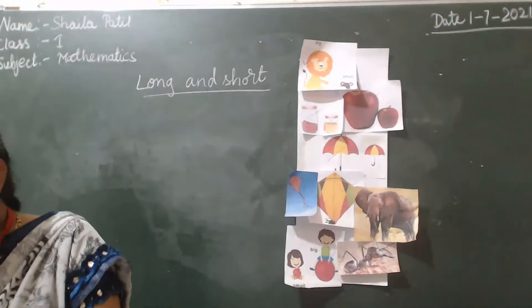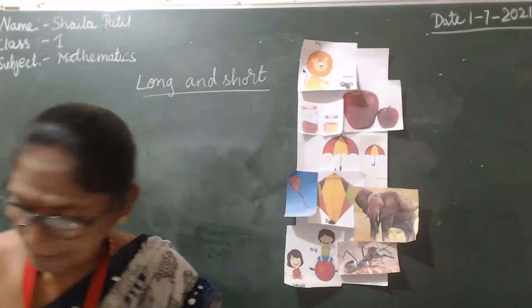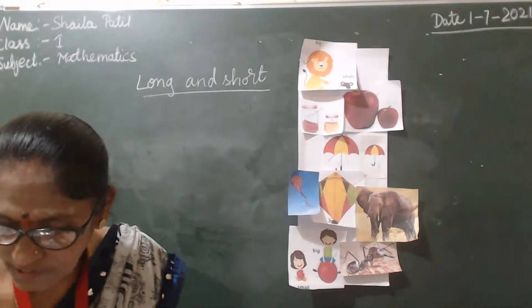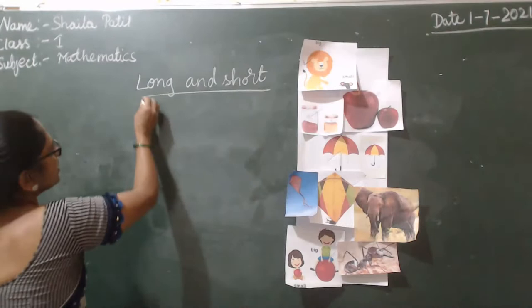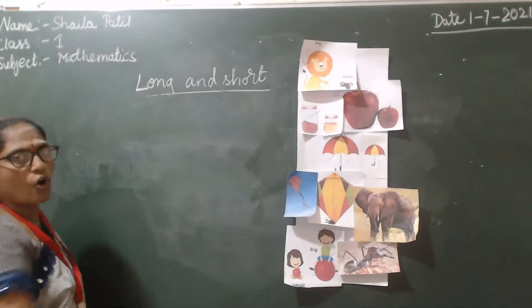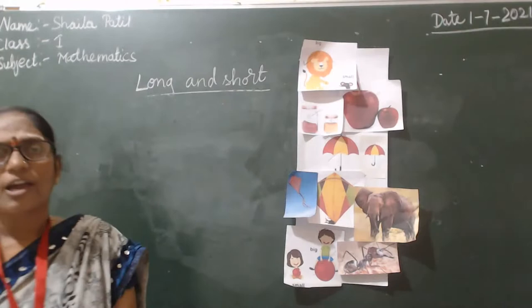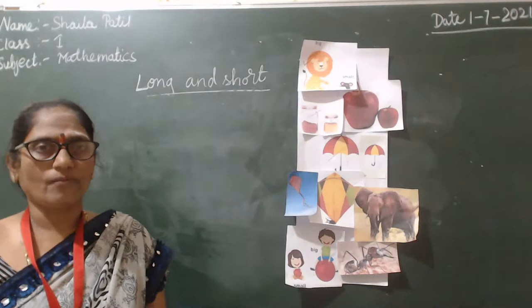To understand long and short concept, what do we have to do? I'll show you some pictures. Let us first go through some examples, then we'll understand the concept. First of all, what is this? L-O-N-G, long. S-H-O-R-T, short. Long and short. Simple. This is long, this is short.